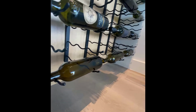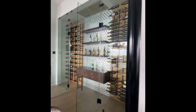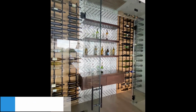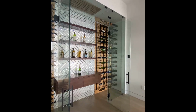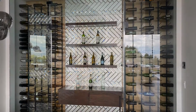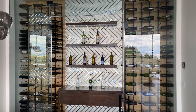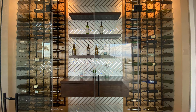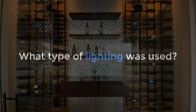With the mirror tiles, it was extremely challenging to install the glass shelves. However, we liked the look of it. We've never done it before. We wanted to try something completely different. And although it looks fantastic behind there, it was a very big challenge to install the glass shelves on the glass back panel. But we would do it again. It's definitely more of a challenge, but it is very aesthetically pleasing.